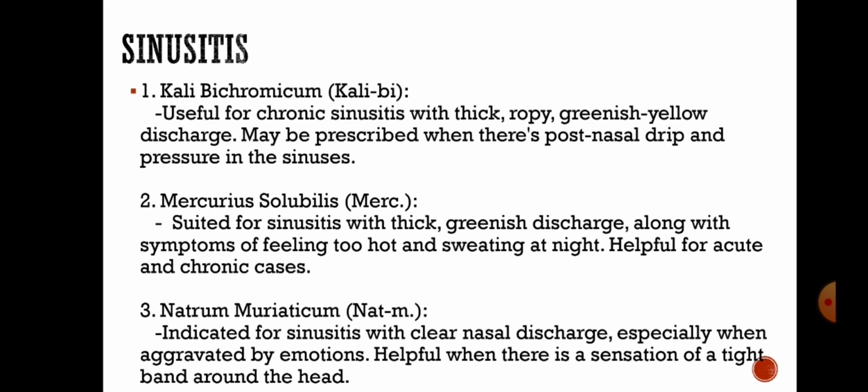Next is sinusitis. So what is sinusitis? Infection in the sinuses, isn't it? So what remedies can be given for sinusitis? First one is Kali bichromicum. That is a great remedy for sinusitis. It is useful for chronic sinusitis with thick, ropey, greenish yellow discharge. May be prescribed in postnasal drip and pressure in the sinuses.